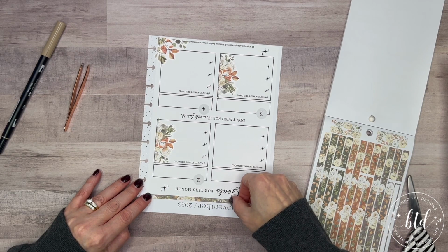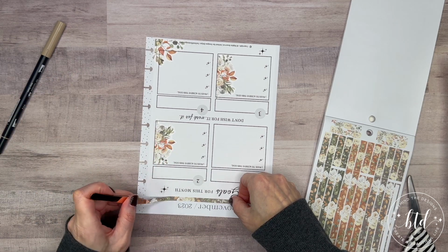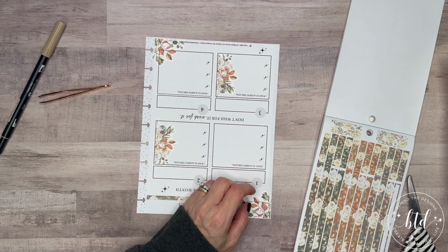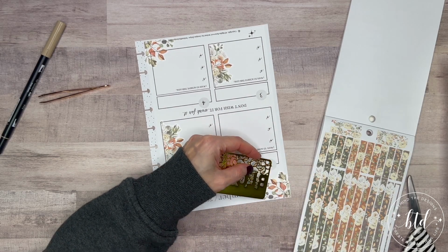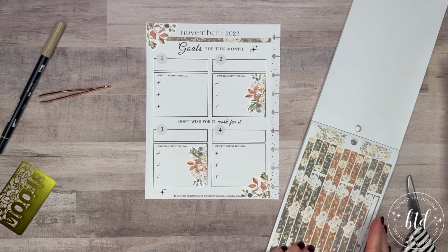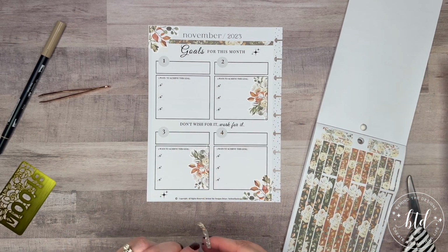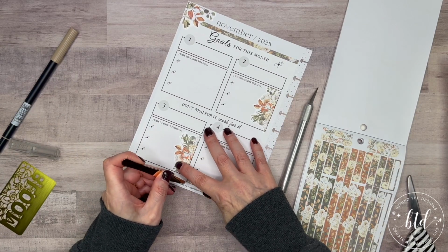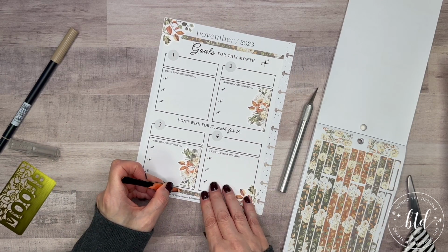Let me make sure I'm getting this on straight. Okay. And then I'm going to use my washi cutter and just angle it in there. How pretty is that? Okay, now I'm going to use just the smaller one, I think. And I'm holding on to that little piece because I can use it again. I'm going to grab this smaller washi and do a small one down here, just to keep it simple. This has a flower on one side, but not the other side. And I already have florals here, so I'm going to flip it around. There.